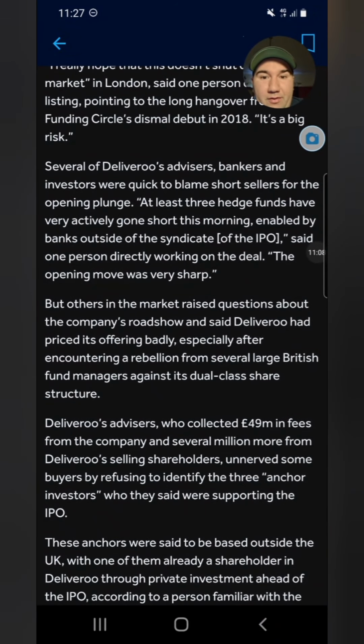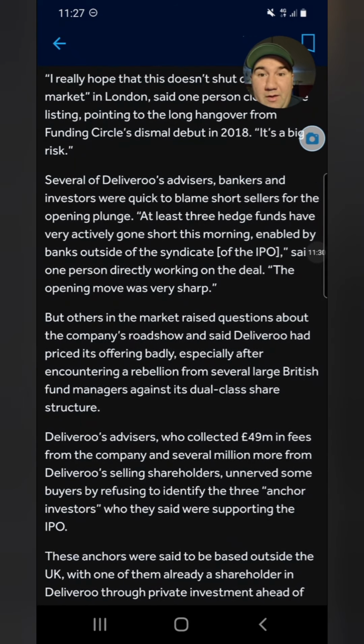Obviously it goes on about the advisors and bankers and who's to blame. Short sellers for the opening plunge. There were a lot of short sellers in Tesla, and we've all seen that story of Tesla and how that's gone on, once it's made a profit. 3 hedge funds have gone actively short this morning. Well, we've seen what happens when hedge funds go short with companies like GameStop.